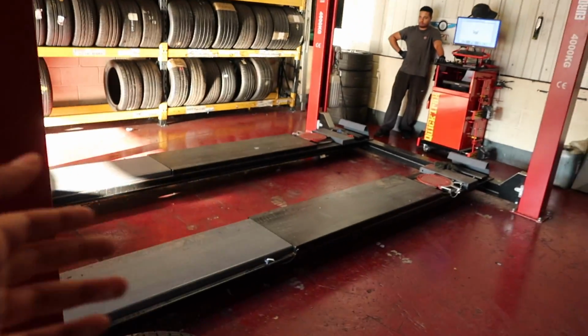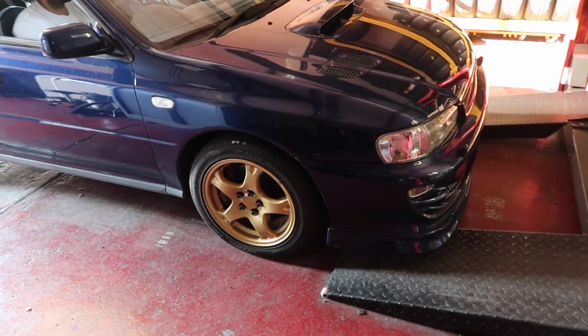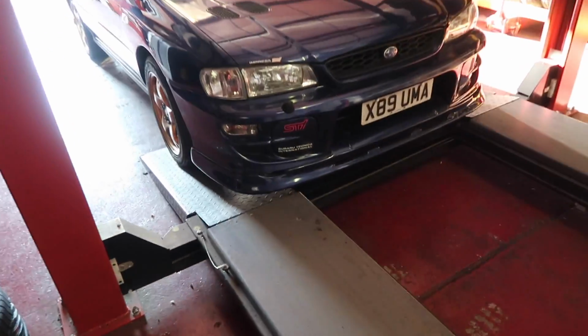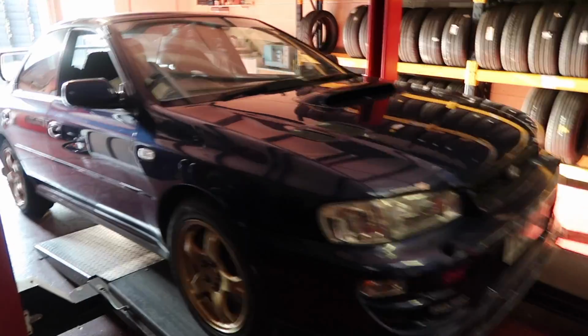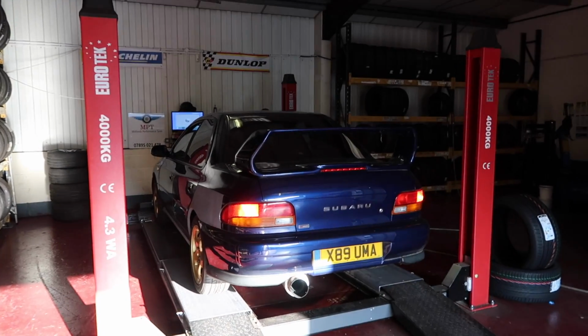Alright, so the wheels are back on, just balanced it, just for peace of mind anyway. What we're going to do, because we got the ramp here, we'll get it up and have a look at what the alignment is. We'll just get a quick reading, see what the sketch is. I'm not too fussed about getting alignment today. And yeah, we'll call it a day.